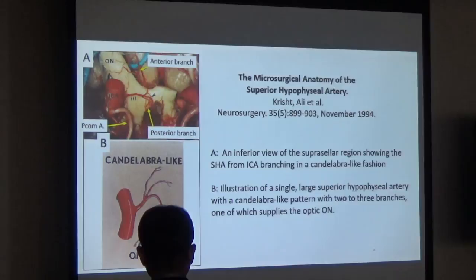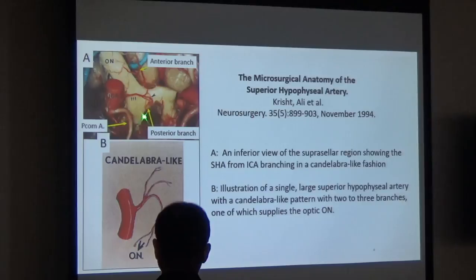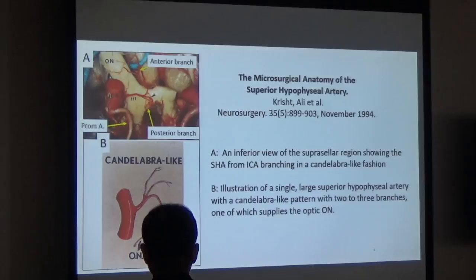Actually, this artery is branching very interestingly. It is called candelabra-like branching. So it means branching from the ICA, and one branch goes distal over the optic nerve, and the other one goes proximal. So this is a unique branching. So sometimes it is important to understand the running of this artery.